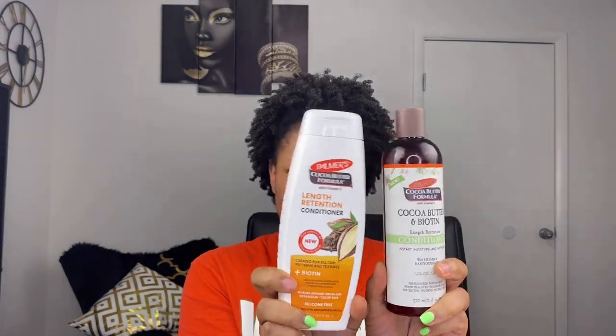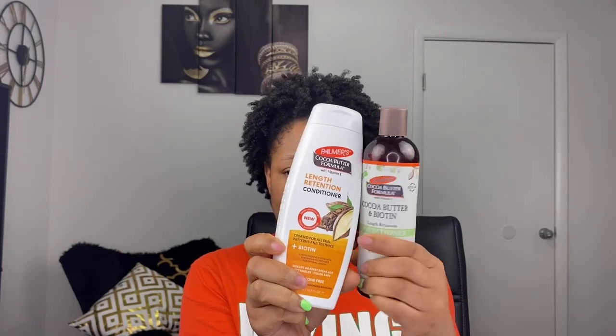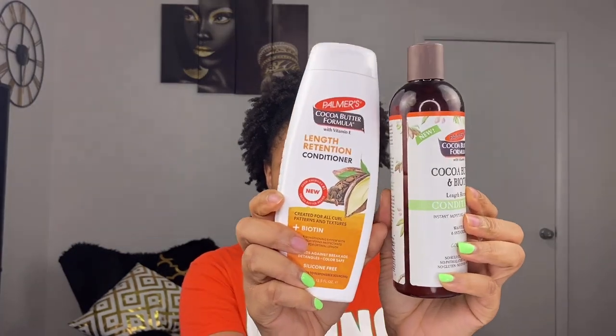This was 2019, 2021. See, Biotin right here. Length retention. They both say new because this was not that long ago. Me being who I am, I got to figure out, like, are y'all giving us the same thing? I reached out to Curlbox. I asked them, please don't take offense, but what's the difference? And they was like, this is a new line from Palmer's, catered to length retention.